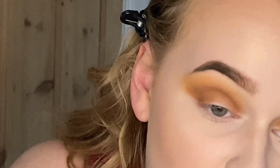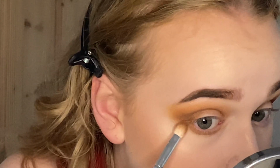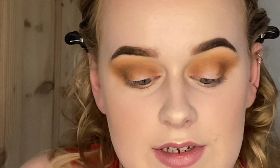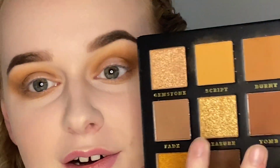Honestly, these blend together so nicely and so easily. I'm obsessed already. Then at this point, I am just going to run some colour on my lower lash line. So I'm going to go in with the shade Burn, which was the second shade we used. So I'm just going to run that across my lower lash line, making sure that that's connected up to the eyeshadow in my crease and on my lid. And then I'm not gonna cut the crease today because I want to see just how all the eyeshadows work on their own. So I'm gonna go in with the shade Treasure, which is the one in the middle, the heart of the palette, and I'm gonna pop that all over my lid.